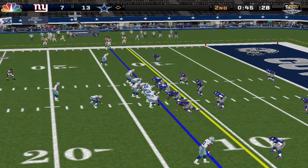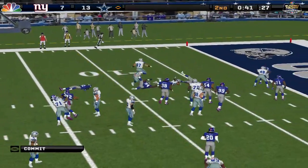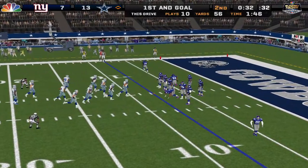There we go. The Giants come out in a 4-3. They give it to the halfback. Tomlinson is there for the tackle at the 8. It's 1st and goal at the 8-yard line.